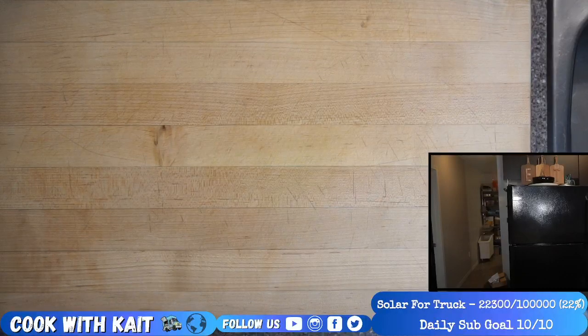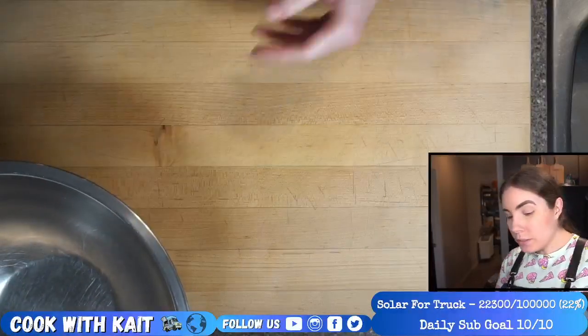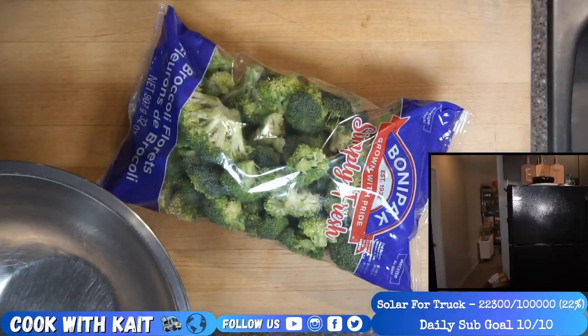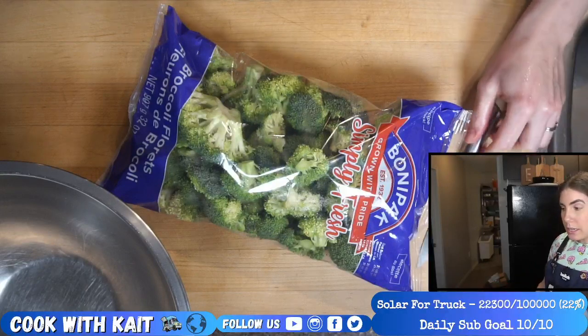Biggest salads ever. Manganese. I was gonna say magnesium for the pumpkin seeds, but I knew it was wrong. It's manganese. There's our broccoli. It's cheaper for us to buy it already in the florets like this than to buy just a head of broccoli. So that's what we do. We'll probably have to cut a bunch of these pieces down smaller though.